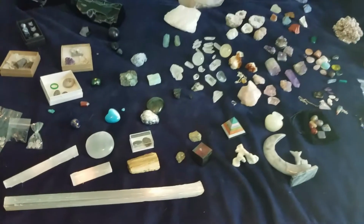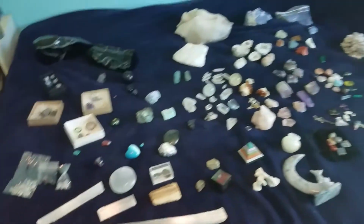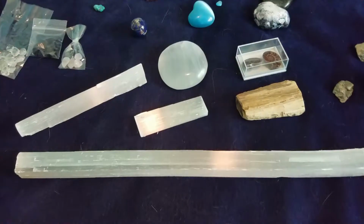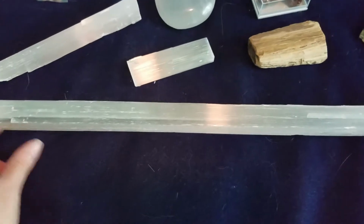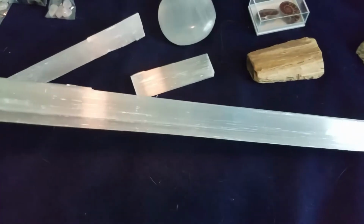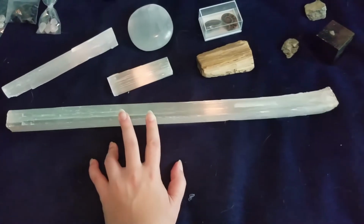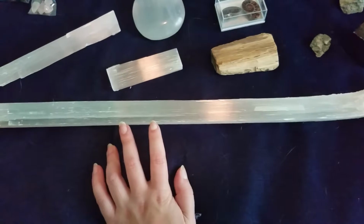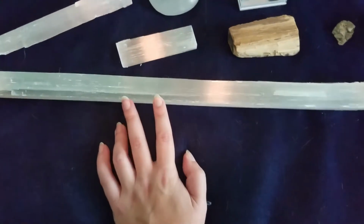I've split them up into sort of 3 categories of rocks, so I'm going to just go through it that way. This is my more miscellaneous category. I have beautiful specimens of selenite here. This guy was a recent purchase when we went to South Dakota. That video will be up in relation with this video. I'm not sure before or after.